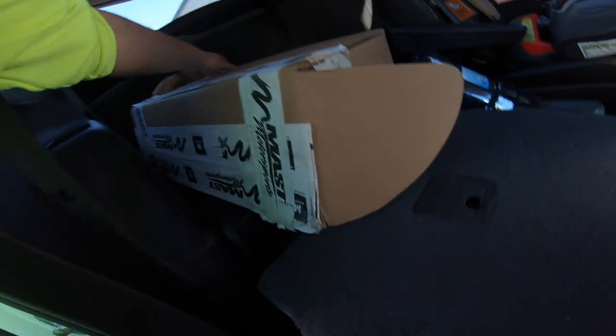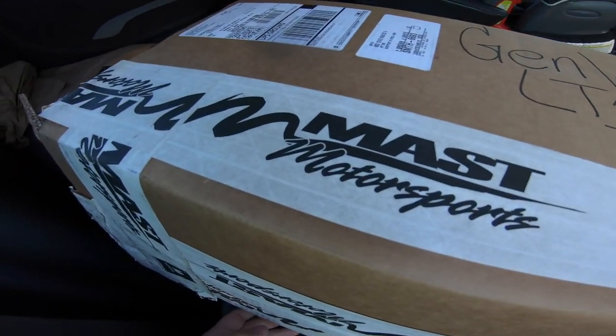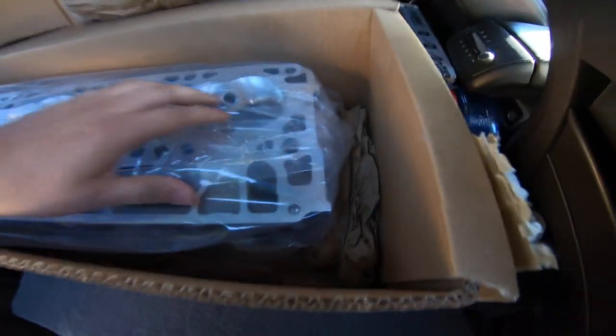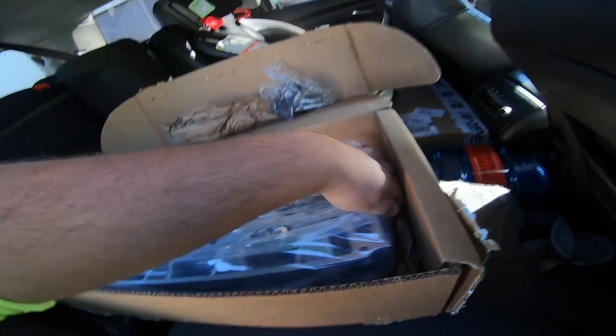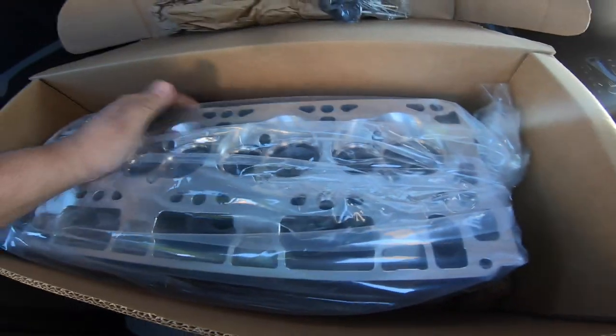So, this right here is a missing piece of the puzzle. Mass Motorsports. We got some ported heads. The missing piece of the puzzle right here. It's really all we are missing to go 9 seconds. They are beautiful. Beautiful. All right, we're gonna go bring this into Joe's now.